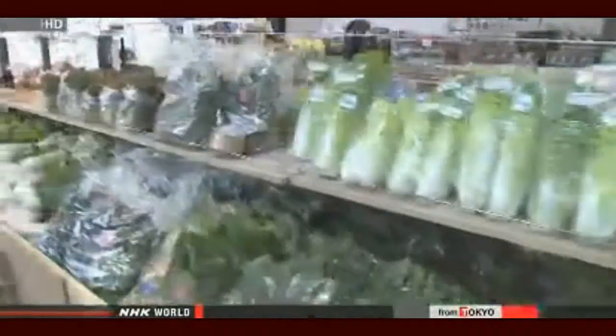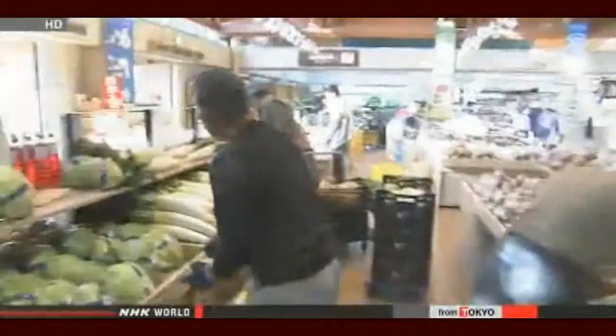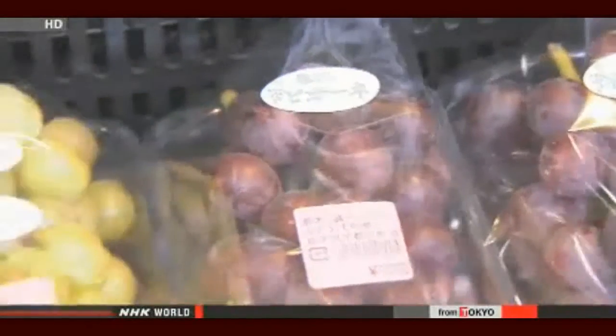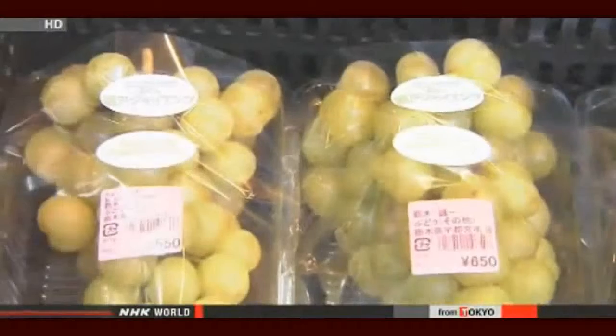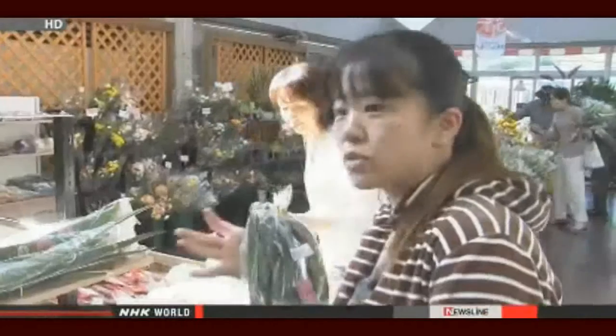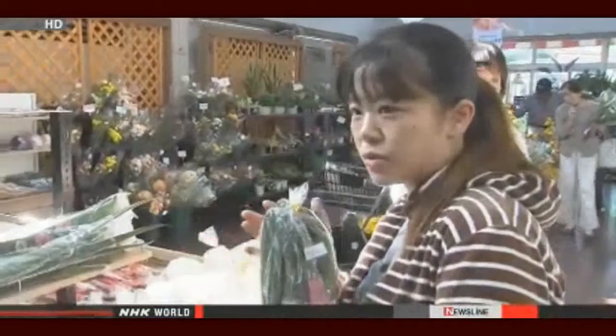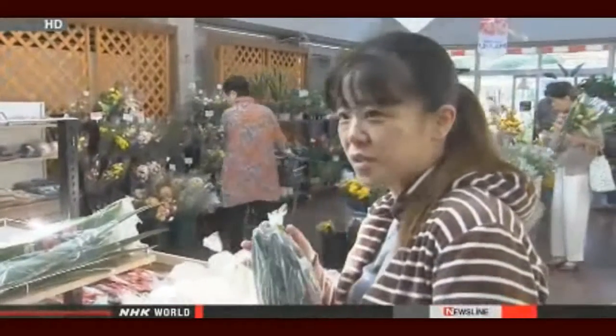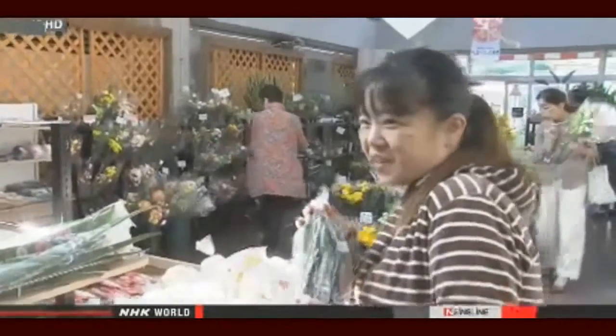There's a huge variety of fruit and vegetables, all sourced from 150 local farms. The big draw is price. Most items cost 10% less than in an ordinary supermarket. There's such a great variety. I shop in many different places, but I always end up coming back here.